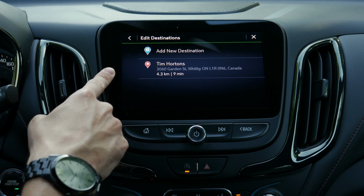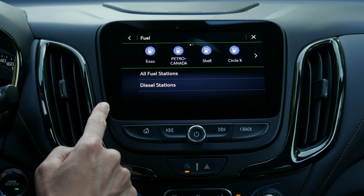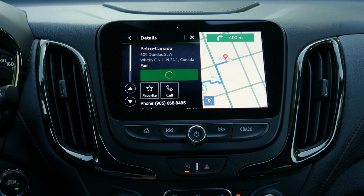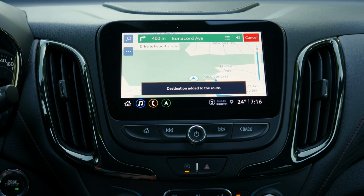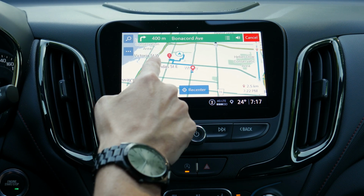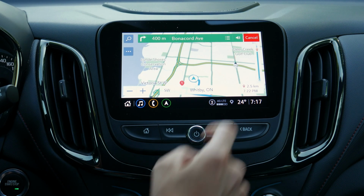So as of right now, our end destination is Tim Hortons, but maybe we want to stop for gas along the way. You could look at different fuel stations available. If you like Petro-Canada, we're going to go to Petro-Canada. We're going to add it to the trip. So it's got us going to Petro-Canada first, and then we're going to go to the last route there. So if we zoom out, we can see the different routes that we're taking in order to get to where we want to go. So it's really nice that we've got that available as an option.